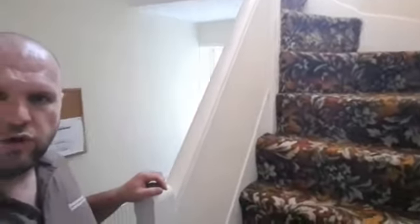Close the door. I'm not sure what rent this one's fetching. I'm trying to run around the property now. Wow, look at these stairs. That carpet. Beautiful. Tell you what, these steps are steep. It's like you need climbing gear.